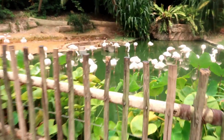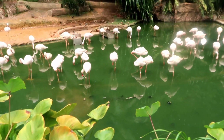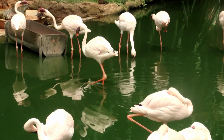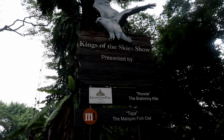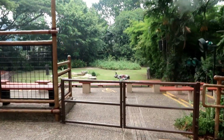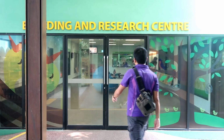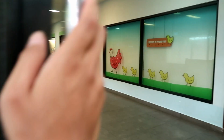Look guys, more flamingos. These are the lesser flamingos. I don't know how less they can be, but I think it's because of their small frame, I guess. Look at that, they're standing on one leg. Okay, it's basically an amphitheater. There isn't any show right now, but it is a research center, so I'm gonna go over there.